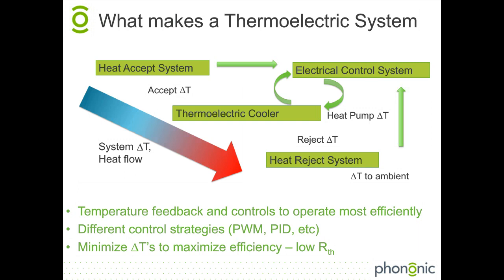The TEC in this thermal system is controlled with a driver circuit, which uses temperature feedback to dial the TEC power and maintain a certain laser diode assembly temperature. A TEC operates most efficiently when the extraneous temperature deltas on both the hot and cold sides of the TEC are minimized.